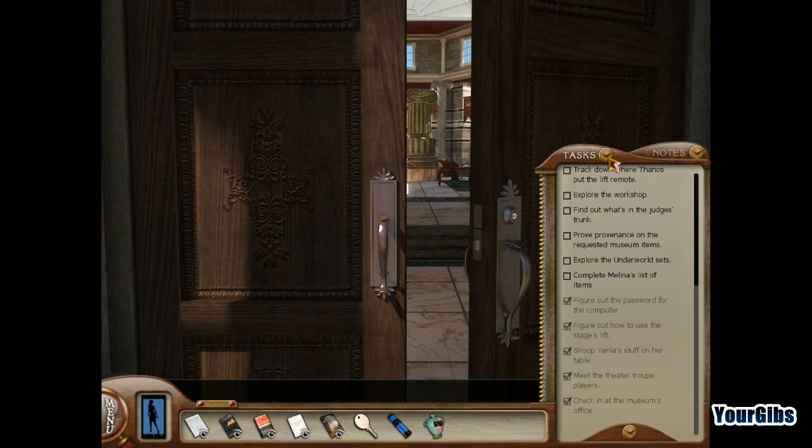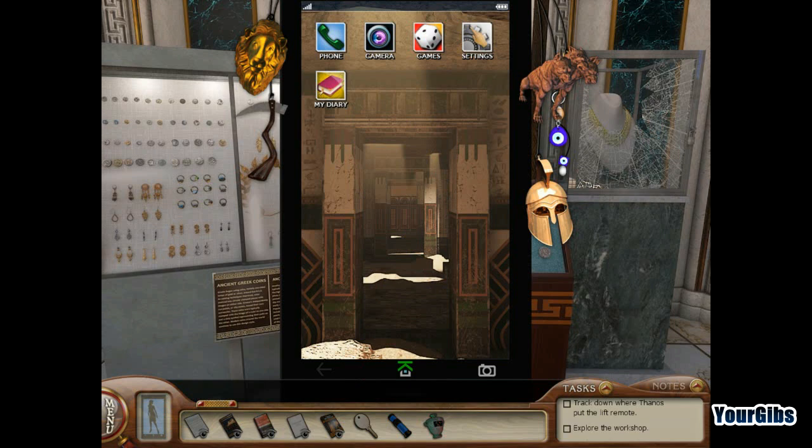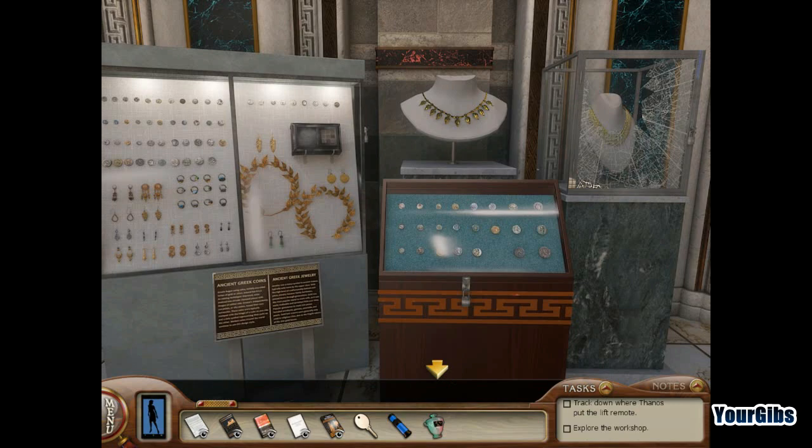Alright, let's go take a picture of the gold leaf necklace. I'm assuming it's this one here. That one's all smashed up anyways. Camera time. Zoom in. Take a nice photograph. There we go. Beautiful, Nancy. Well done. That should do it. So we're going to go back to the computer and we'll take care of that.